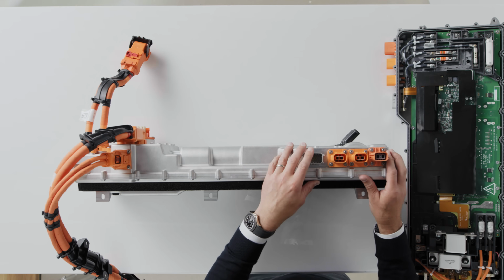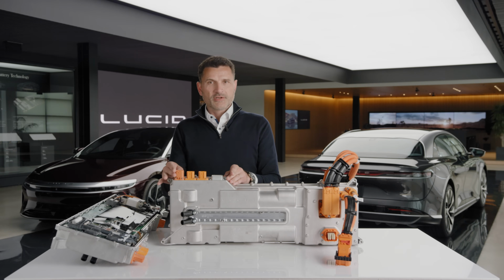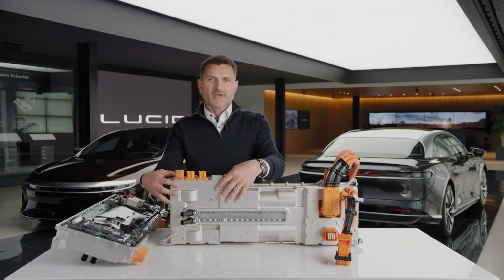On this side of the Wunderbox, you will find high voltage connections to our 12-volt DC converter, that is this connector, the compressor, and the cabin heater. Directly inside, we have our 10 kilowatt medium voltage power supply.